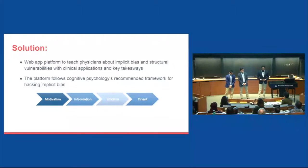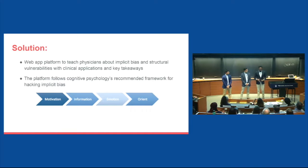So what we're proposing here is a web app platform to teach physicians about implicit bias and structural vulnerabilities with clinical applications and key takeaways. Our platform would follow the framework that cognitive psychologists are recommending for hacking bias, meaning, one, the first piece is motivation that has to come from the user. Second, information, so educating the user about the psychology behind implicit bias and the clinical implications and impact that has on different patient populations. Next is the emotion aspect, which would be positive reinforcement and positive feedback as a user is going through the app, and ultimately orientation, which is where come the key takeaways that we would provide the user.